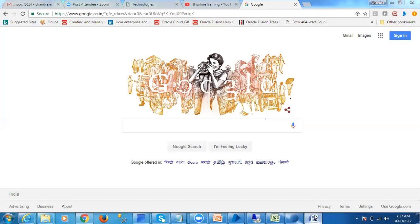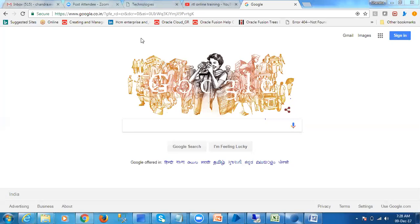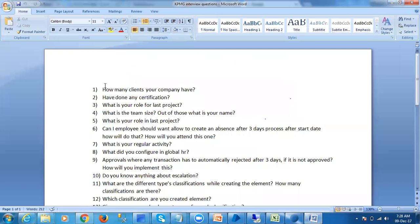There are a lot of clients now going on with Oracle India and OC. Infotech companies, these all are doing it now. A lot of requirements. How many clients is your company having? So we can say around 20-25 clients are very common nowadays for Fusion.